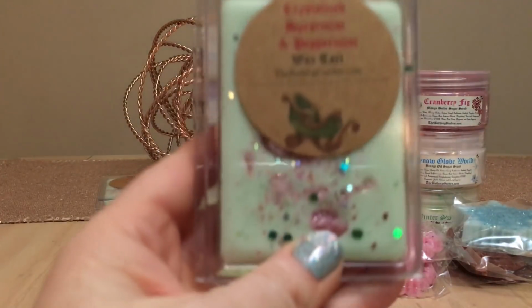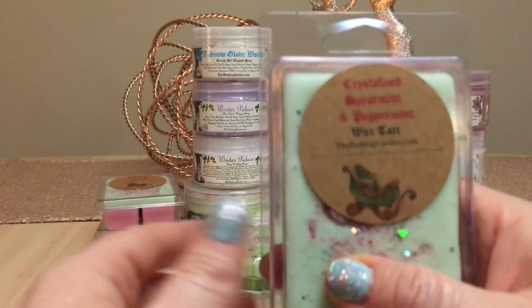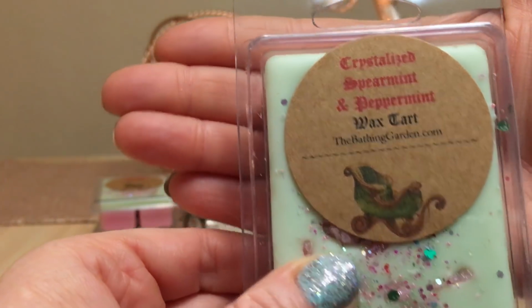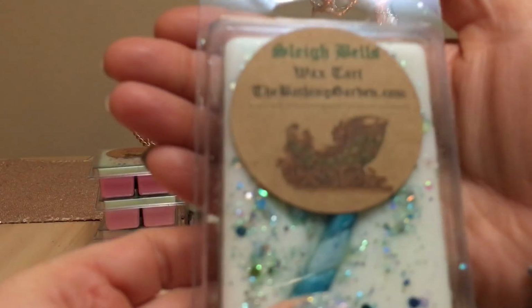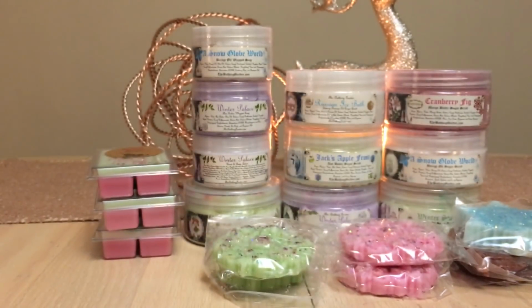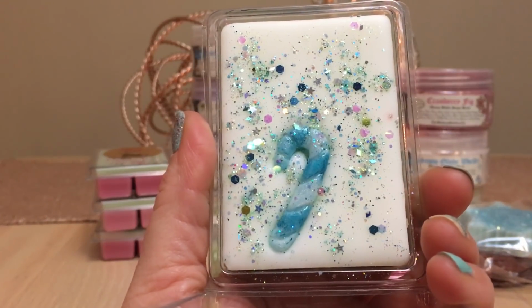I did order one. I already showed you one over here that I believe I got as an extra, but this is the Crystallized Spearmint and Peppermint again. So this is really great. So that's the second one. And then I bought the Sleigh Bells, which I've had before, and this is beautiful. Again, creativity is absolutely stunning.